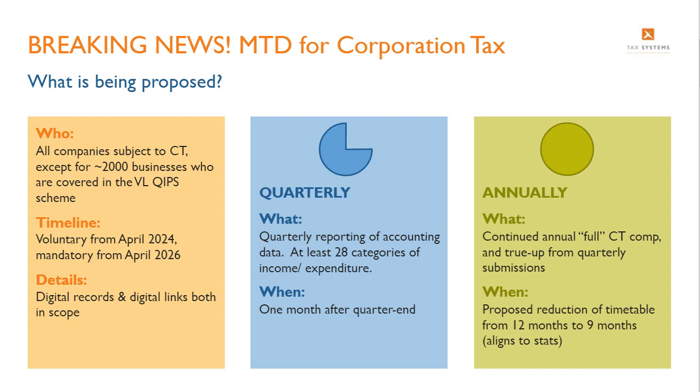But also, one of the things they've asked is, do you think it's feasible that they would reduce the timetable for a corporation tax return from 12 months to 9 months? That would be in alignment with the stat accounts. That's an interesting piece, because a lot of people use the stat accounts as the source data for the corporation tax return. And if you're required to submit both at the same time, you might not be able to do that, or you might have to accelerate your stats timetable.